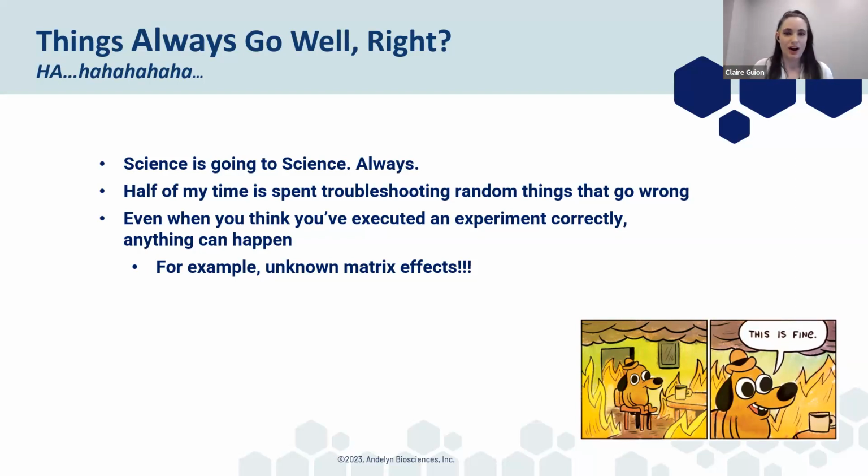I had an example where I thought I grabbed the correct solution, and I actually didn't, and I got crazy data, and we had to go back and reevaluate a lot of things based off of what happened. So you can have matrix effects that you did not even know were possible in your project, and that just happens. That is what it is. Science is going to science, and you go with it as best you can.